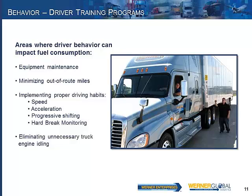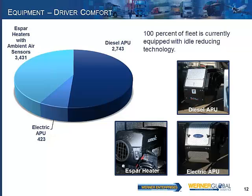The last one is unnecessary truck idling. If you've ever gone and gotten fuel at a truck stop, you see a lot of trucks sitting there idle. Werner's fleet is 100% equipped with idle reducing technology, and you can see in the graph the breakouts of what technologies we use between diesel auxiliary power units, electric APUs, and S-bar heaters. S-bar heaters are the growing technology that we're really moving to.